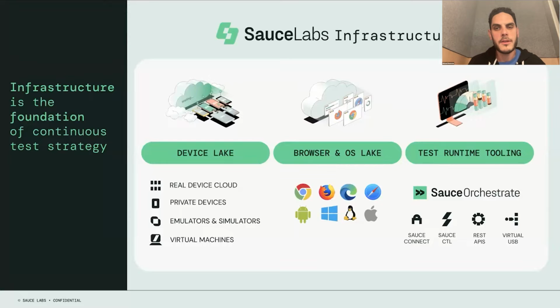The same thing applies in the browser and operating system space: being able to test your web applications at scale across the different browsers and operating systems that your application needs to run successfully on. But it doesn't stop there. It also contains test runtime tooling, all the things that make your functional testing run efficiently. It's things like our secure connection to your internal networks through Sauce Connect, our REST APIs that you interact with, and the new product that we launched earlier this year called Sauce Orchestrate that we'll talk a lot more about. That's really the foundation of this testing platform that you'll hear us explore more today.